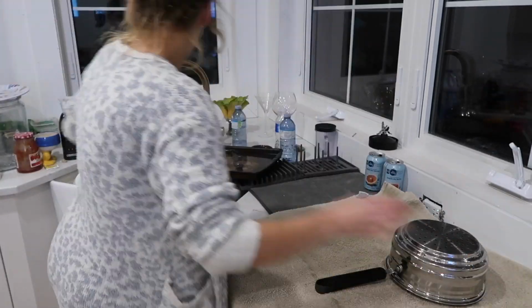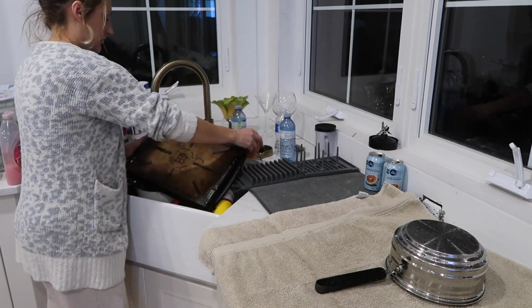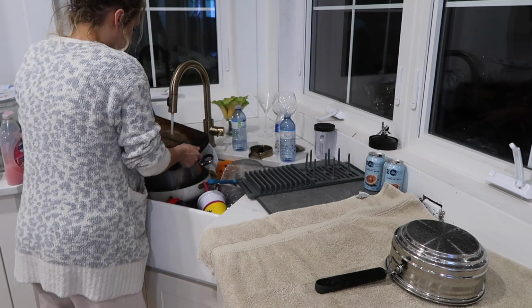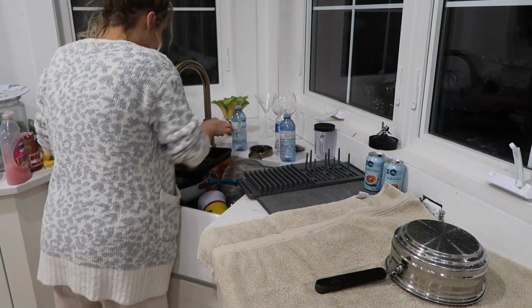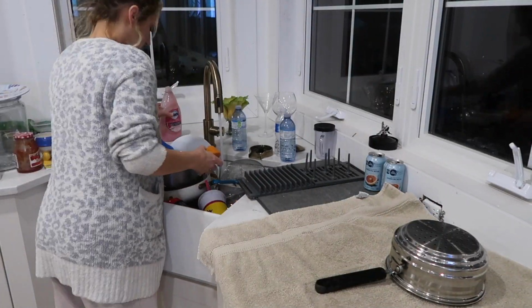If any of you have a sink full of dishes right now or a dishwasher that needs to be loaded or unloaded, now would be a good time to do that. I'm going to let the music play for a couple of minutes again because I have a lot of dishes to wash here. So I'm just going to go ahead and keep washing.